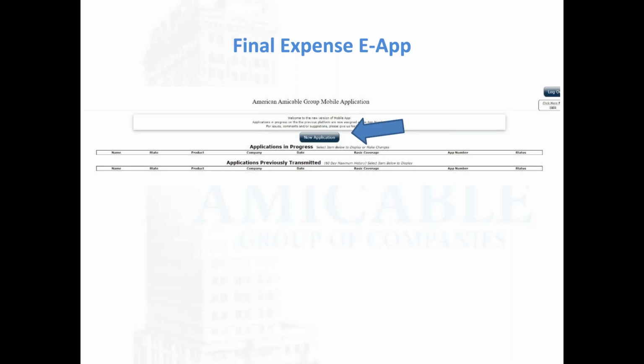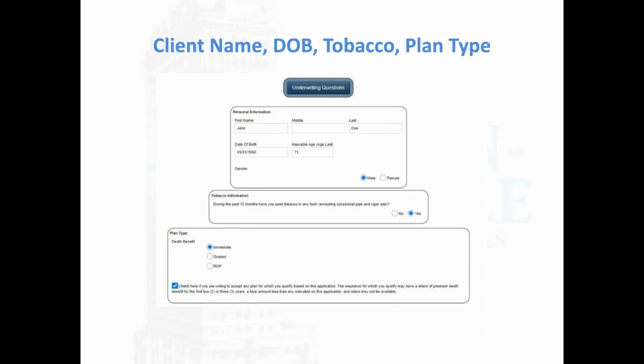Now I'm ready to do a new application. We're going to click on the new application button. Okay, it's just sitting right there in the blue screen. And when you do that, it takes me into a new screen. From there, there's a button that says underwriting questions. If you want to go through the health questions with them before you do all the application, you can. Okay, you want to make sure that they can qualify for the plan coverage you think they're going to qualify for. But you don't have to go there if you don't want to.